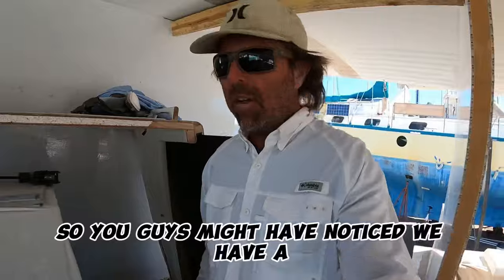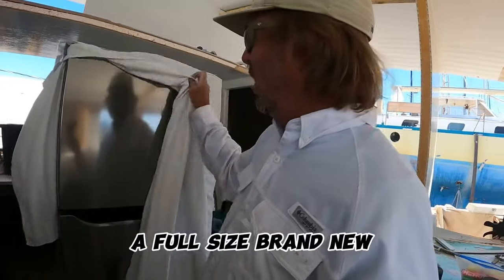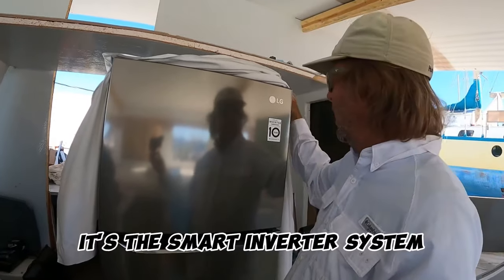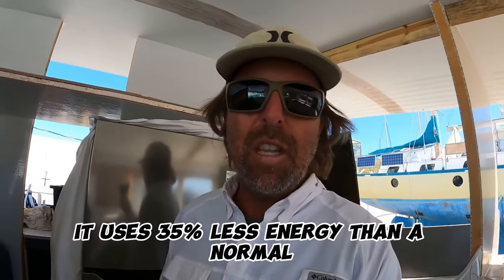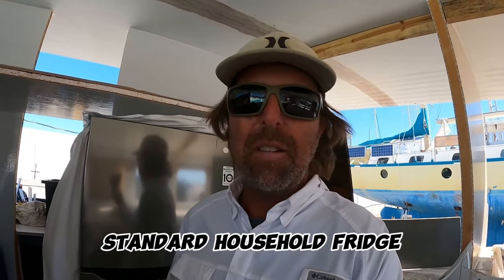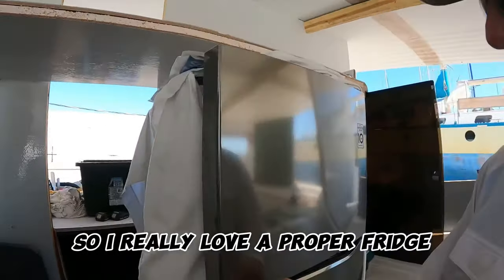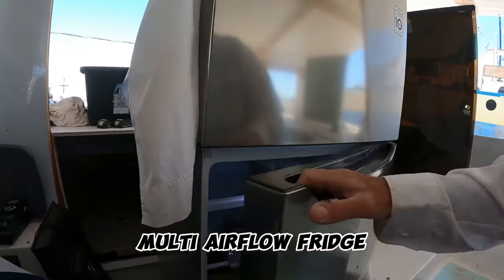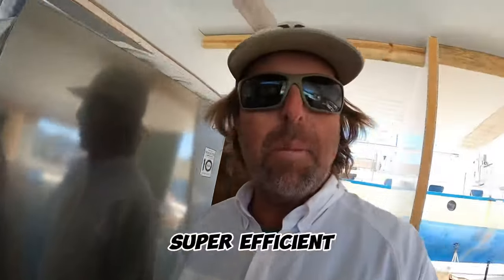So you guys might have noticed, we have a refrigerator here, a full-size, brand new. It's an LG fridge. It's the smart inverter system. It uses 35% less energy than a normal standard household fridge. So I really love a proper fridge. Basically, we have a nice multi-airflow fridge. We've got all this stuff in here. It's really, really nice, super efficient.